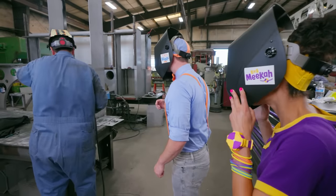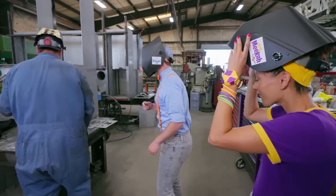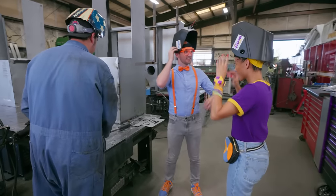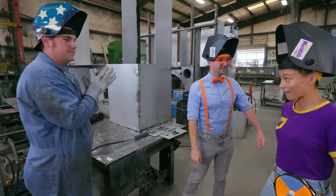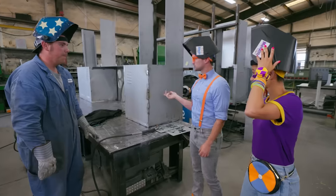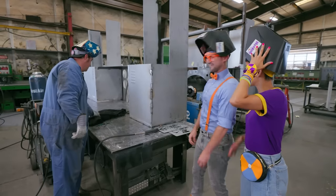Whoa, cool. Is it safe to pull up our helmets? Yes, it is. Oh. Whoa. I can definitely see why you need a helmet. Yeah, that was really, really bright. Hey, do you mind if I try? Of course you can. Whoa, cool, Blippi.